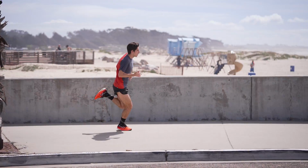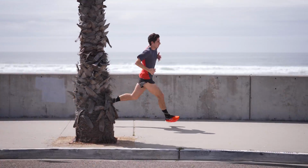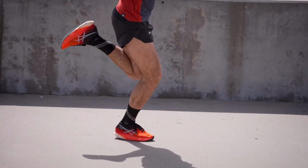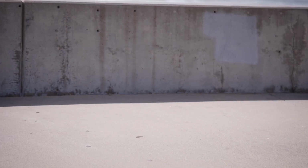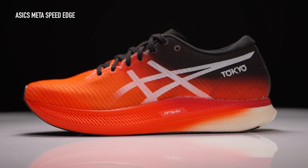Our test shows that by wearing the right model for the running style, runners' performance increases. Stride runners extend their stride more when wearing Sky, and cadence runners extend their stride more when wearing Edge. So that means we have two models, MetaSpeed Sky and MetaSpeed Edge.